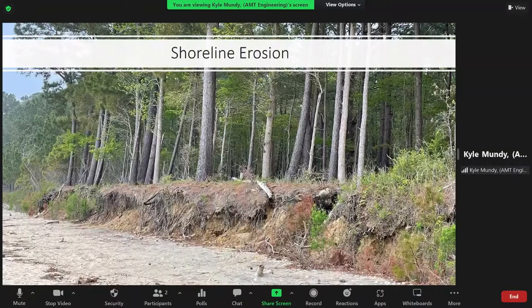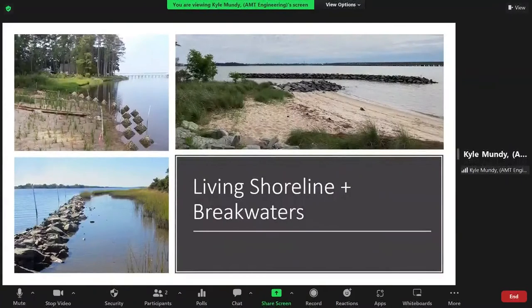Two ways to deal with erosion are living shorelines and breakwaters, and that would be a great option for a site like Shannon Farm. A living shoreline is a protected, stabilized coastal edge that's made primarily of natural materials such as plants, sand, and rocks. It has the benefit of providing wildlife habitat, purifying water, buffering floods, reducing erosion, and attracting wildlife.